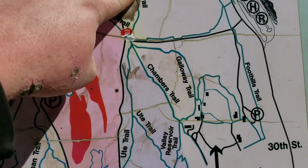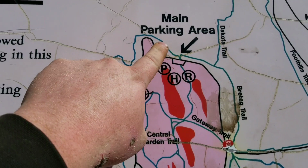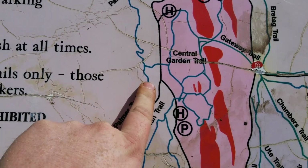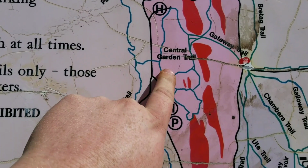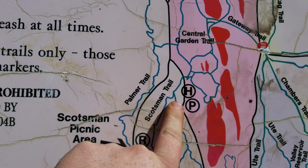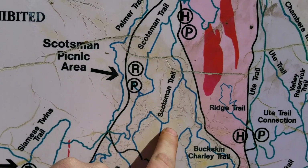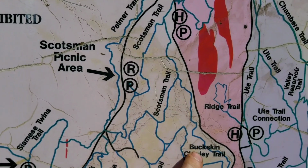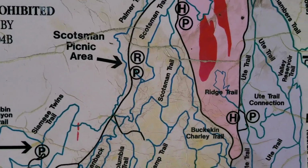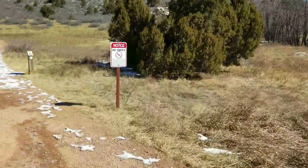We're going to start here on this trail, take it all the way up around here to the Palmer Trail, hike down the Palmer Trail. I'll probably loop in and hit some of the Central Garden Trail, and then come back out on the Scotsman Trail and hike that down and around. And I might hit this area, I'm not quite sure yet, or I might just cut back up and come across and exit the park again. We'll see how I feel.